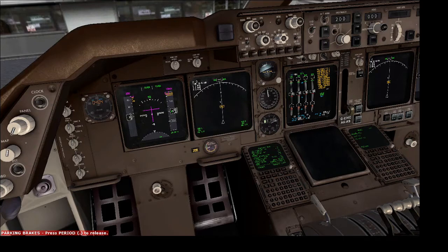We are cleared to Cape Town via the Ragel 3 Alpha departure on 03 left, cleared to climb flight level 360, initial altitude 8000, squawk 1365, Speedbird 58 heavy.